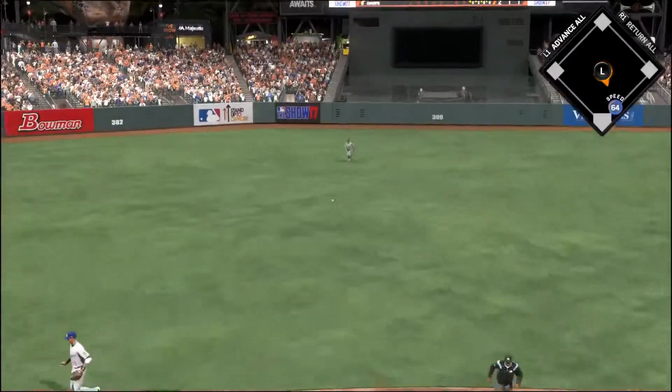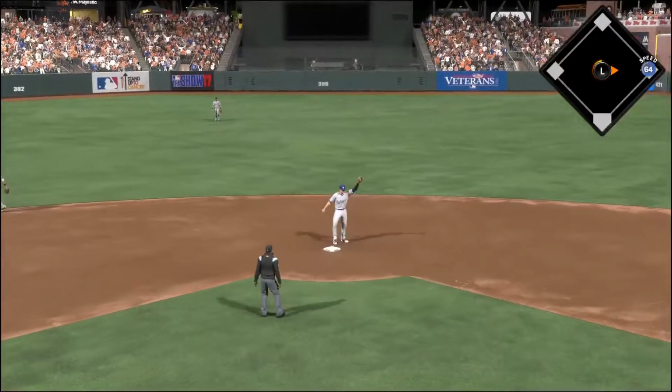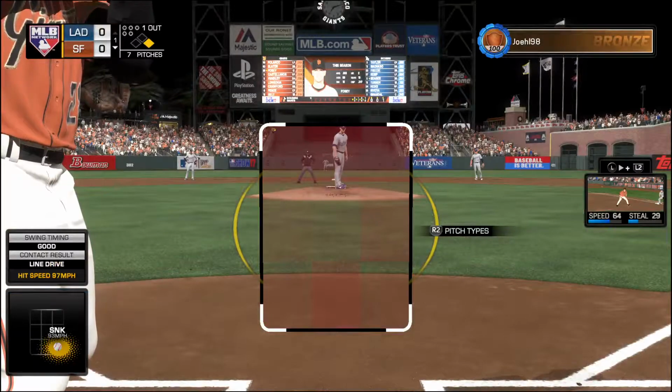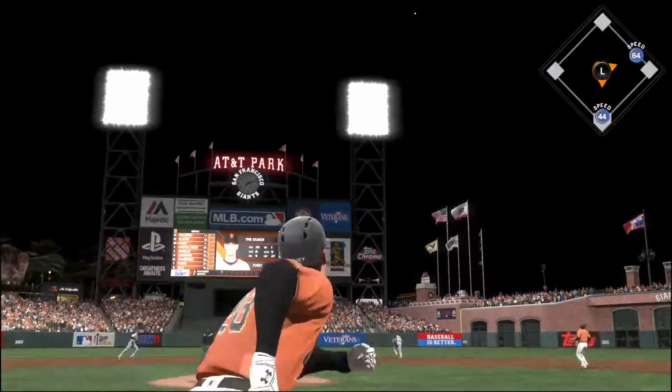Line drive to center field. That gets down, and he's got himself a base hit. Here's Buster Posey now. Coming into this one, he's carrying a rather substantial batting average up in the .330s.